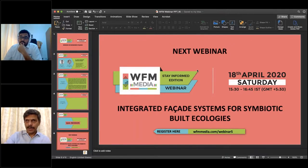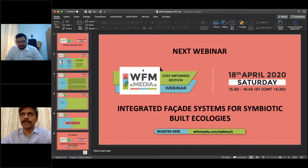Polycarbonate we can use as a rain screen material, because they have a very good system altogether, and if it is supplied through the system vendor, then we get installation support in India specifically, and they check the installation process. So polycarbonate can be considered as a cladding material.